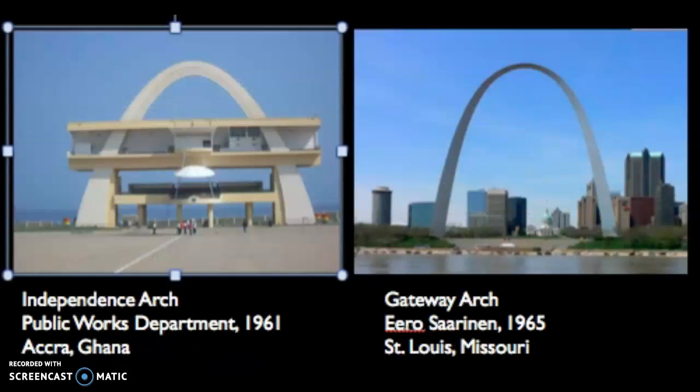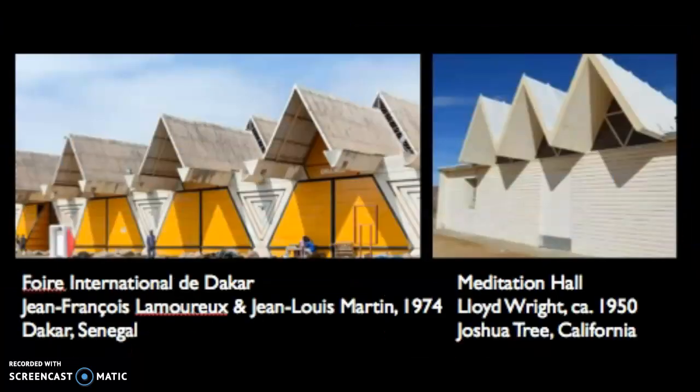Both are highly symbolic arches, one marking a country's independence from the British Empire, and the other the westward expansion. One is made of poured concrete, while the other is made of stainless steel sections. Both buildings feature folded roofs forming triangular clerestory windows.